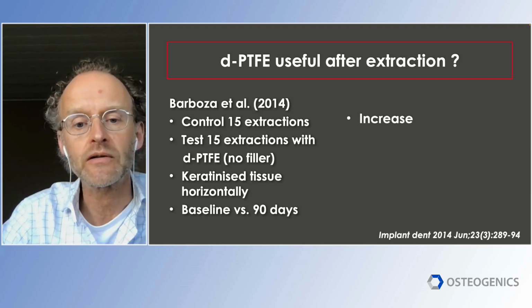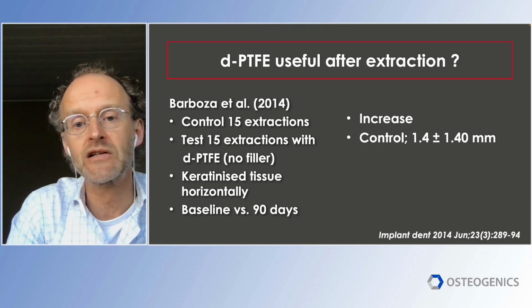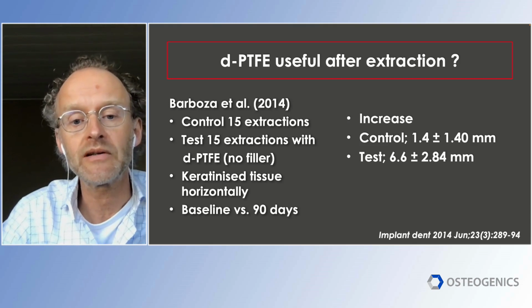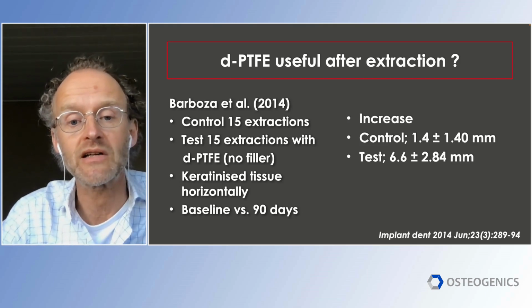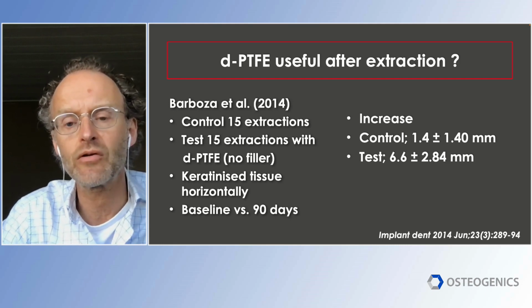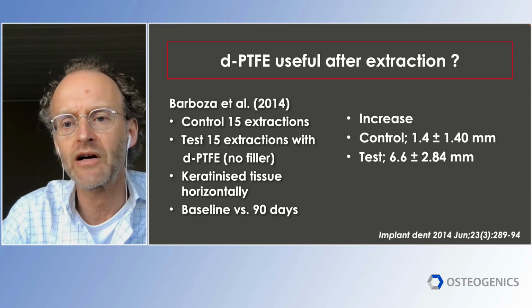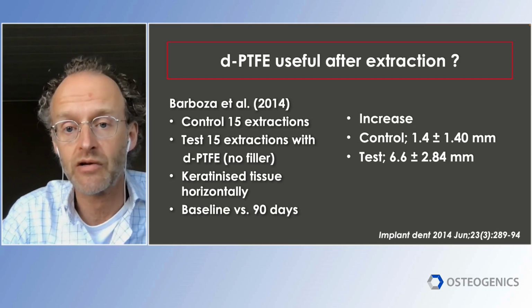And what did they report? An increase in the control group, the plain extraction, a mean of 1.4. But if we look at the test group, there was a larger increase, 6.6, something we also noticed, that you have a really good increase of keratinized tissue, and as I often say, you get a luxury amount of it.